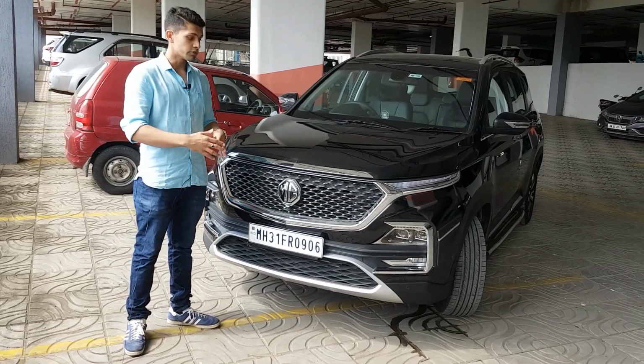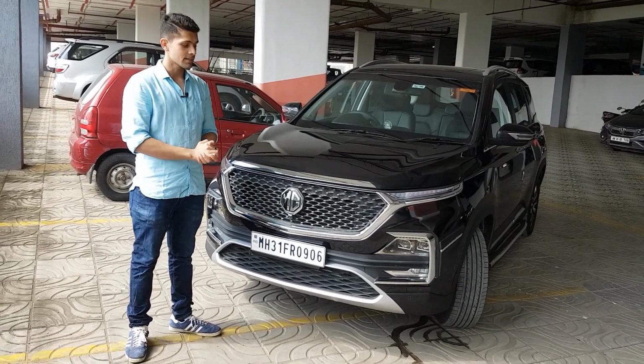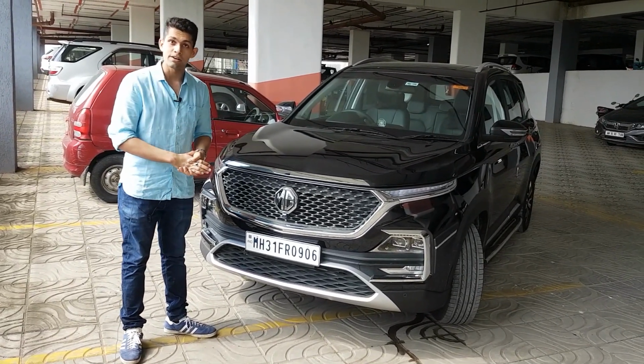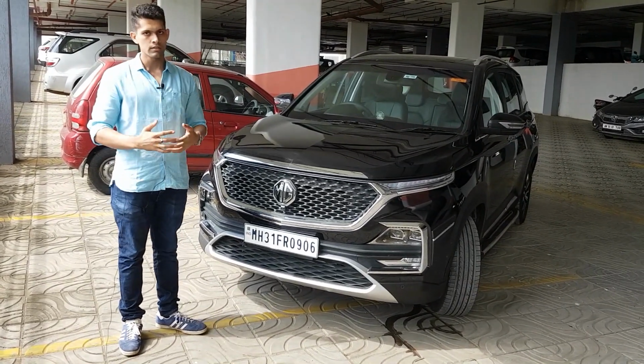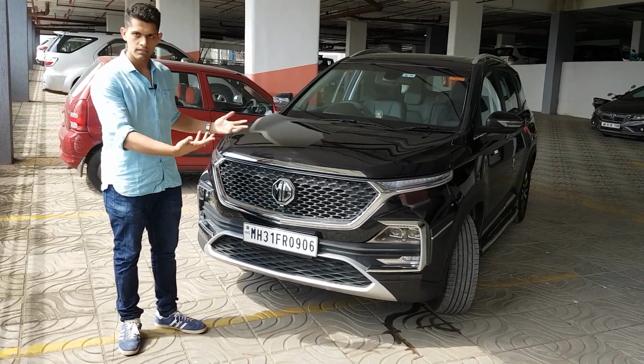The third option, which is this car, is the diesel variant. The diesel variant is a 2 liter, 170 bhp, 350 Newton meters of torque. So clearly, the diesel engine is one of the most powerful ones in this car.